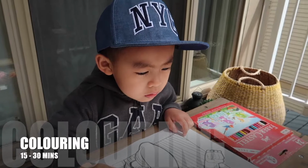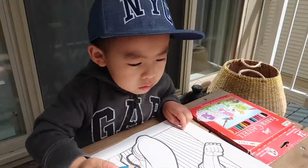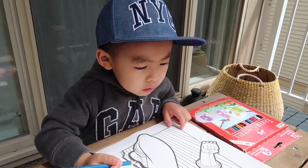This time we're going to do it on the picnic table. We're going to do some coloring using pencil color, and you can also use crayons or markers. But he usually doesn't last longer with this one. He loves the watercolor better, but it's just messier.